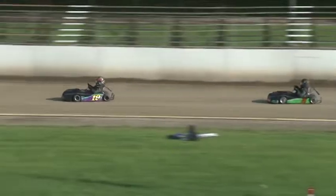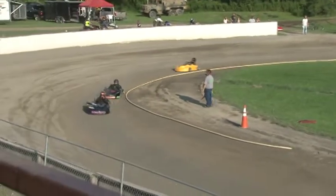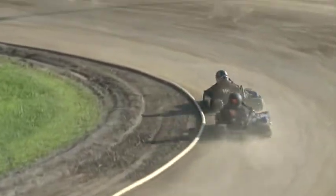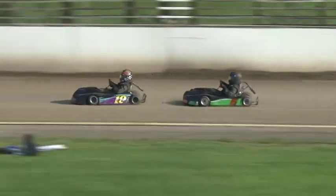LaPoole. Here comes Waddington getting by Brown. White flag will be waving. LaPoole sets the pace, sees the white flag. Waddington on the back bumper into turn 1. They're going to ride that way, up the back straightaway into turn 3 and 4.